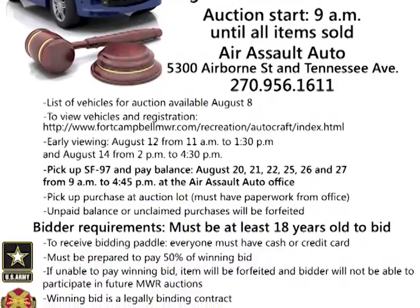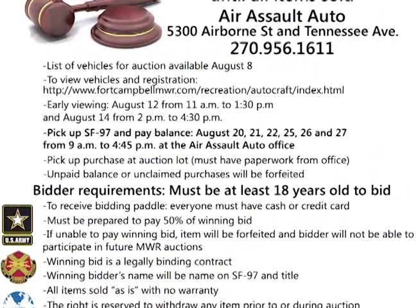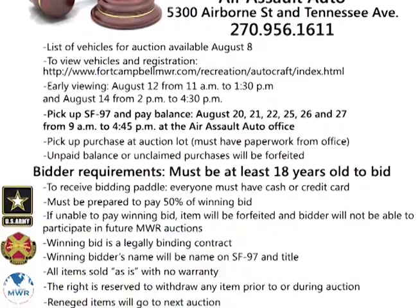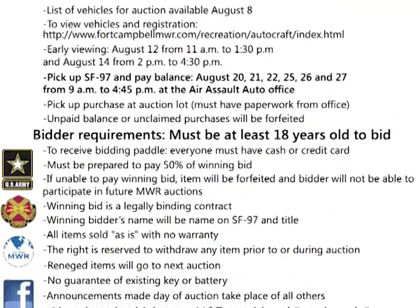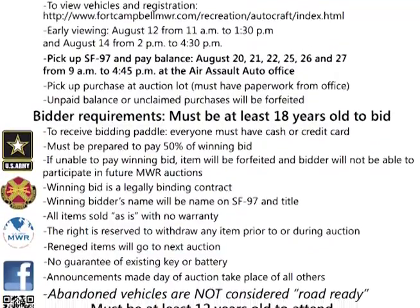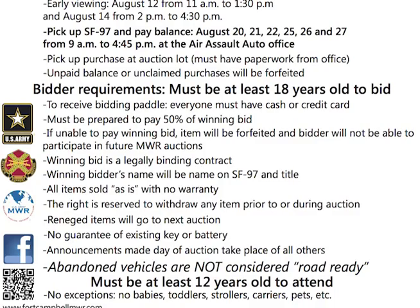What does somebody have to do in order to purchase something at the auction? Let's talk about that first before we get too far. Well, they would have to come register. Registration starts at 8 in the morning, from 8 to 9. Pretty much they just need an ID and a form of payment. They would fill out one sheet of paper with their name and basic information, and then they can go ahead and bid. They only have to pay half of the winning bid that day, and they have 14 days to pay off the rest.